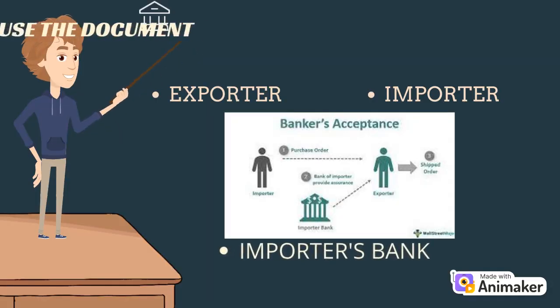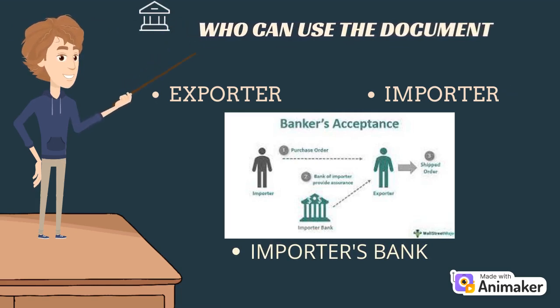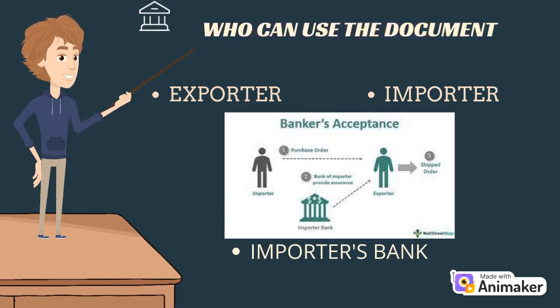For banker's acceptance, there are three parties involved: the exporter, the importer, and the importer bank. The exporter is a producer who sells goods to generate profit. After the agreement between exporter and importer, goods will be transferred. The exporter no need to worry because banker's acceptance is secure against counterparty risk and the importer bank guarantees the payment. The importer is a buyer who buys goods in a large amount of money and issues banker's acceptance to the importer bank, promising to pay back in the future.